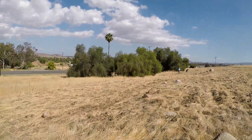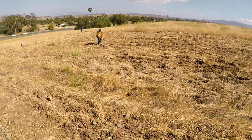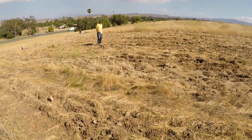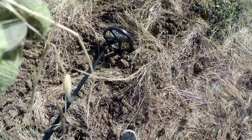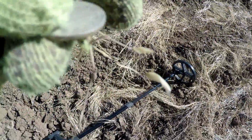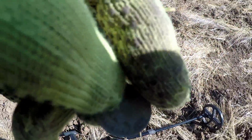He's through the trees over there, Lori. He's the local Minelab distributor. 1910 V-nickel for Steve. V-nickel. 1900 V-nickel. V-nickel.